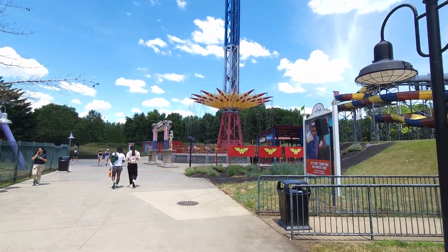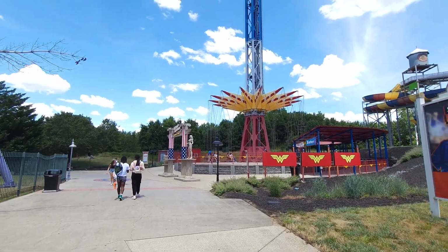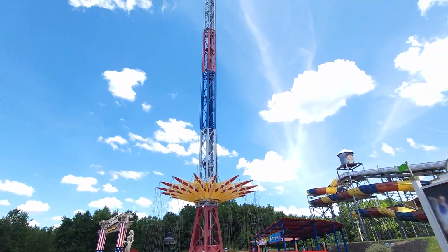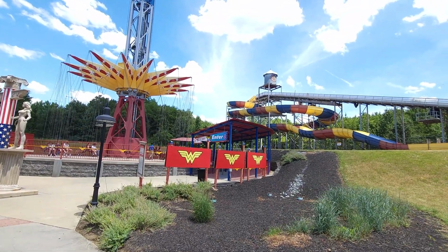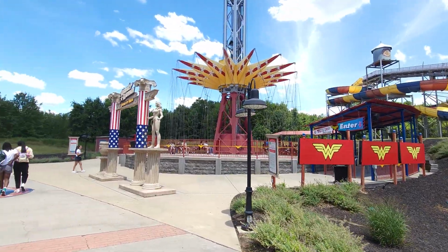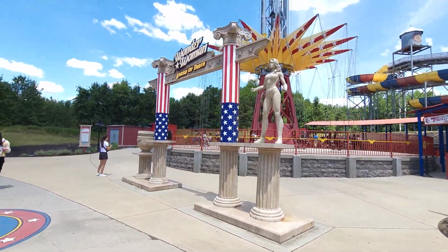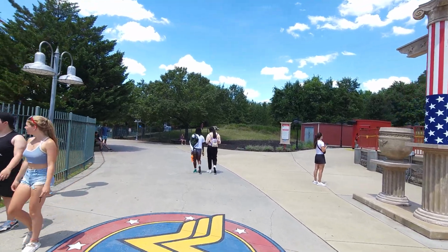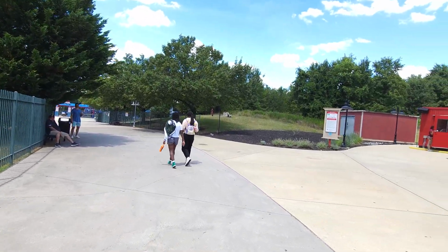And then right in front of us here is Wonder Woman Lasso of Truth, which is a giant swing ride that takes you all the way up there and has you swing around. So that's a nice little picture there with Penguin. And here's Wonder Woman Lasso of Truth. They got a great statue and stuff. Now we're going to work our way around this way, going around pretty much the Joker's Jinx.